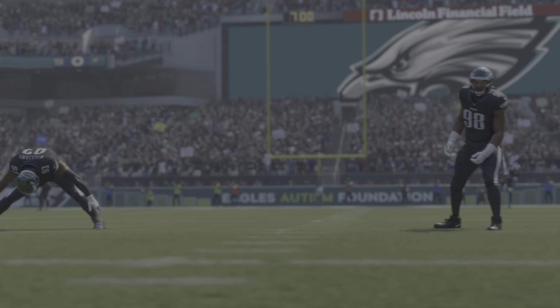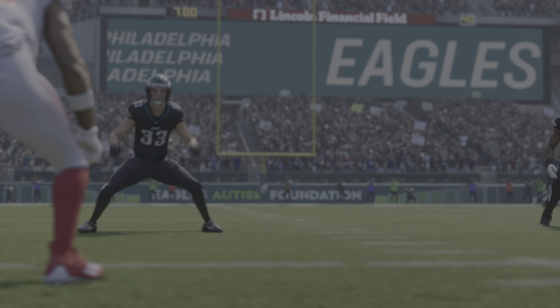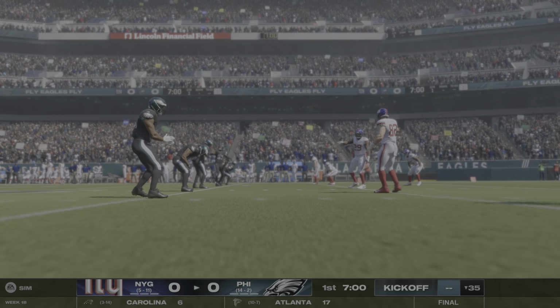On the other side of the field for the visiting Giants, they too were winners last time out, so something's got to give here. And I love it when both teams come in off of wins. Great mindsets, and it usually leads to a really well-played game.